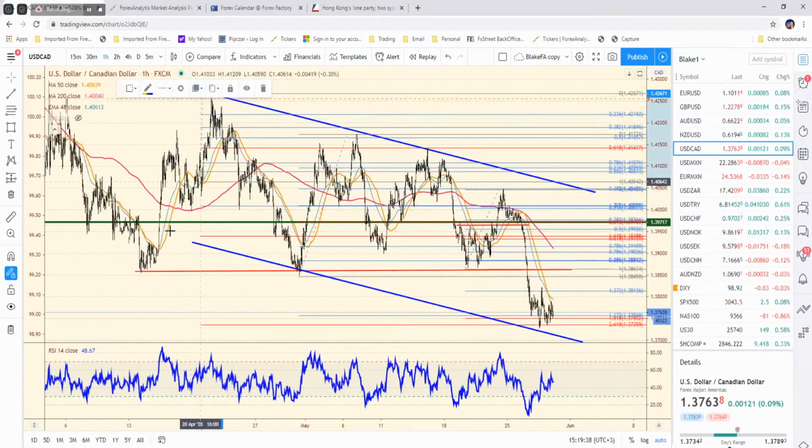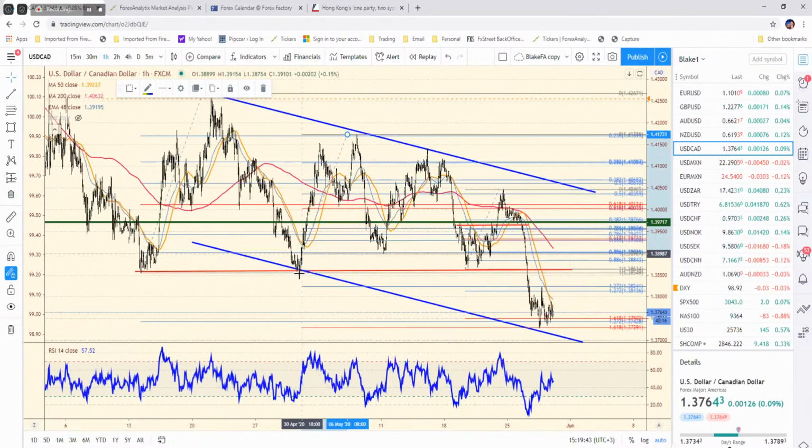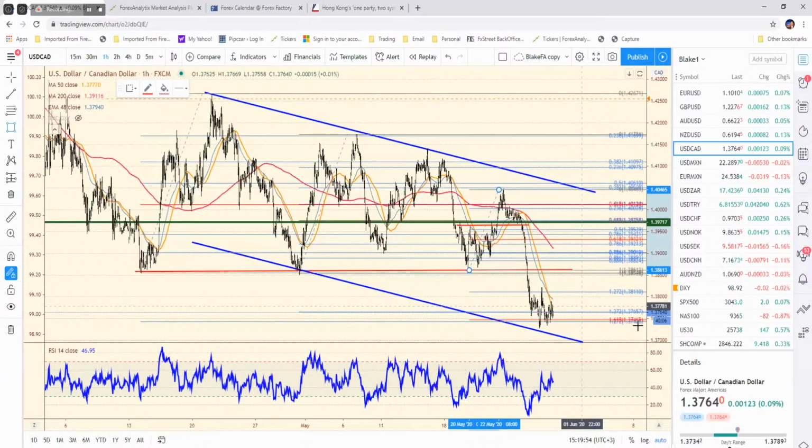Okay, see this fib, 127% extension right there. See this fib, 127% extension right there. See this fib, 161% extension right there. So what I know is we have a lot of support right through here, and I know that based on what we've got here.